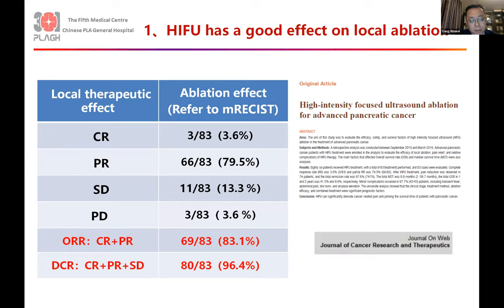Our previous study showed that HIFU can achieve good local ablation effect in the treatment of pancreatic cancer. In the clinical study of 683 patients, according to the mRECIST evaluation criteria, ORR can reach 83% and the DCR can reach 96%.